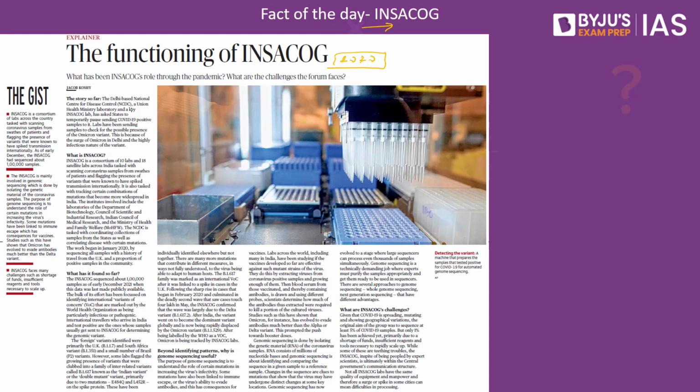So the mutations will be understood by this particular consortium of laboratories, basically to understand what impact it will have on the human body. And at the same time, we have also seen various variants of COVID-19. People are also vaccinated as well. So will the vaccine be able to neutralize the variant, or are these vaccines not able to neutralize them? Have these variants become immune to the body? Are the existing antibodies able to fight the variant? This will be studied by this group of laboratories and ultimately will be given to the government.